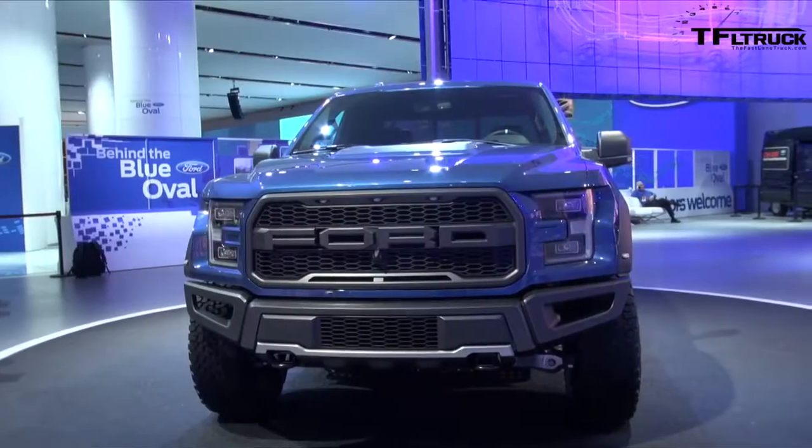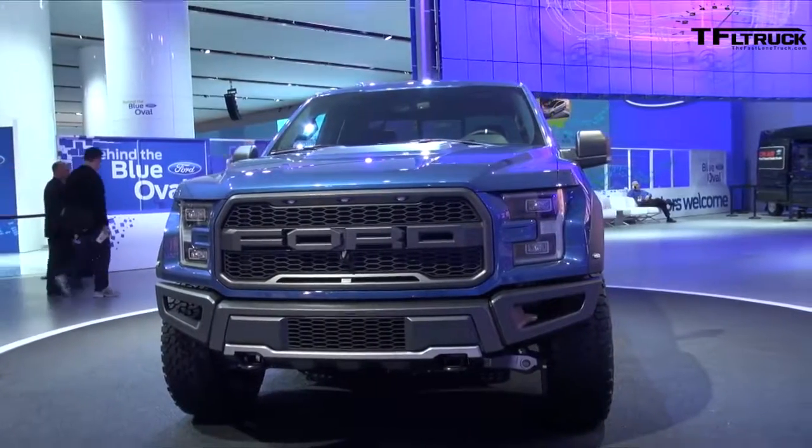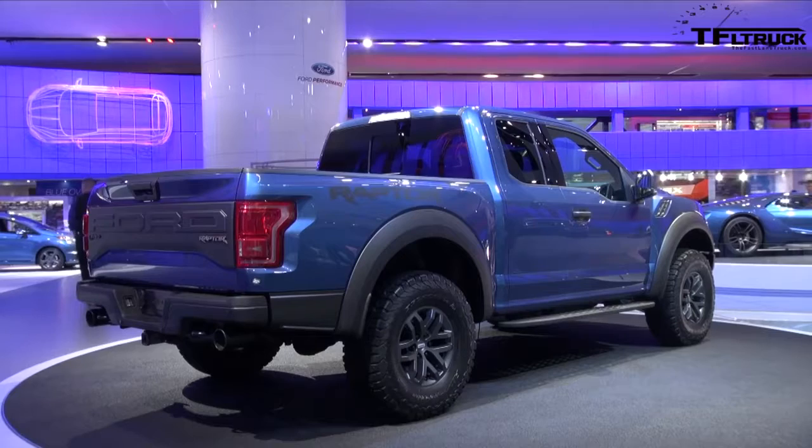So EcoBoost V6, next generation, they're saying over the horsepower level of the current 6.2. Now, you know I'm a big fan of the EcoBoost 3.5. And in the half-ton line, they got rid of the 6.2. They put the 3.5 as their top engine, the highest towing one. I think it also points toward the Super Duties coming out, the new aluminum one. I think the 6.2 will go away, and that 3.5 will be their base engine.